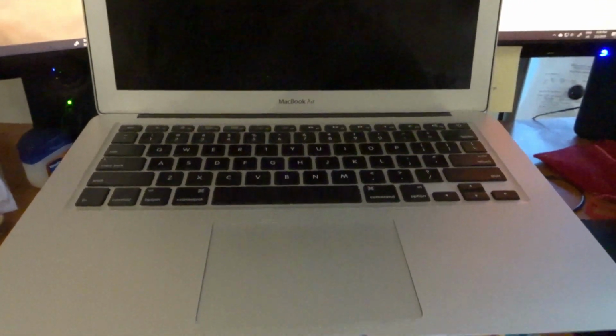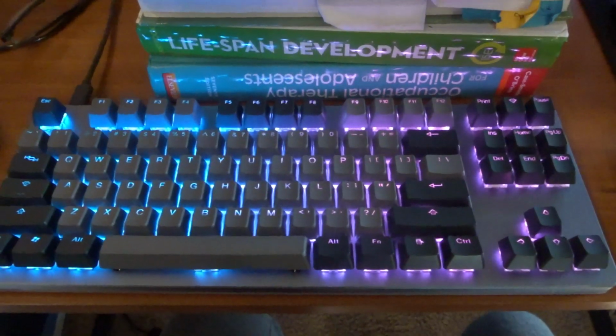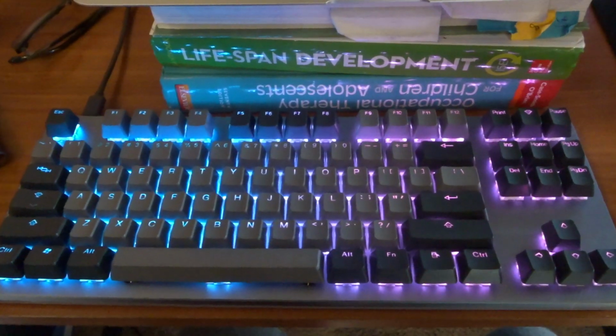Although, to be honest, I really wish I got a new one, but I don't have money for that, so I used what I got. So if you have a keyboard at home that you don't use often and you use a laptop, just bring that with you. It's fine, no big deal. But let's go into the benefits.